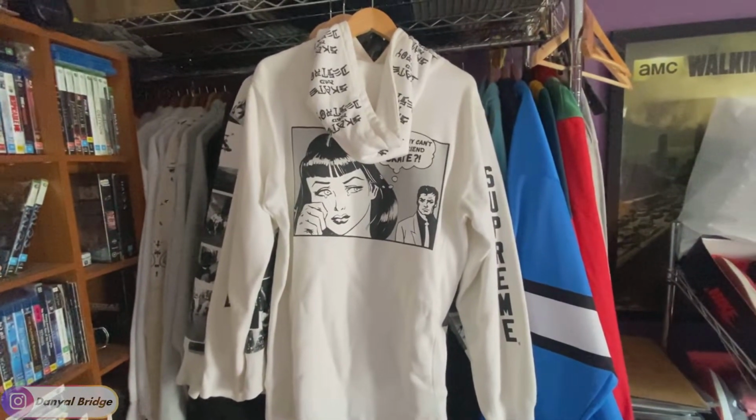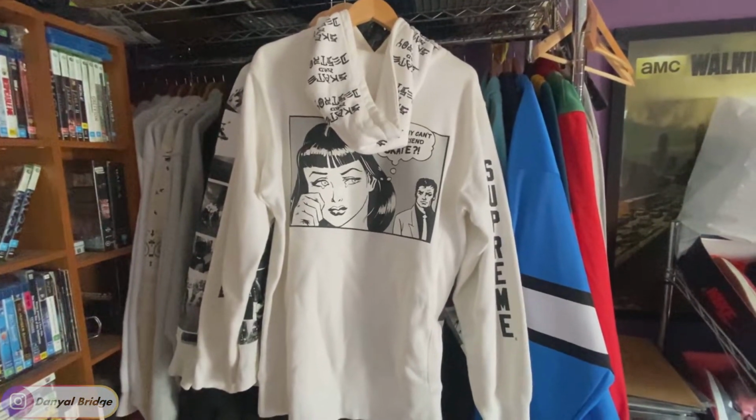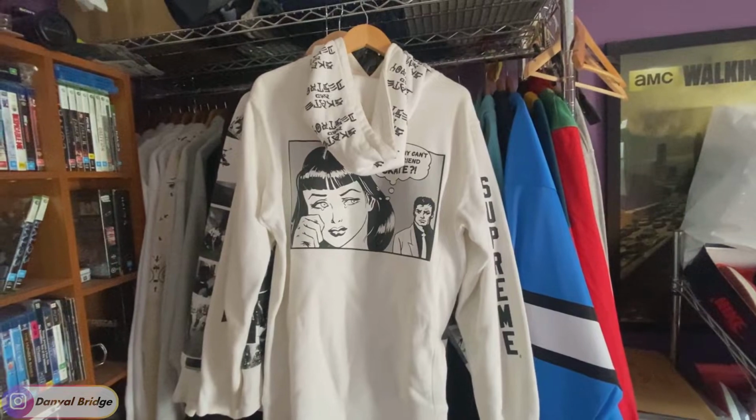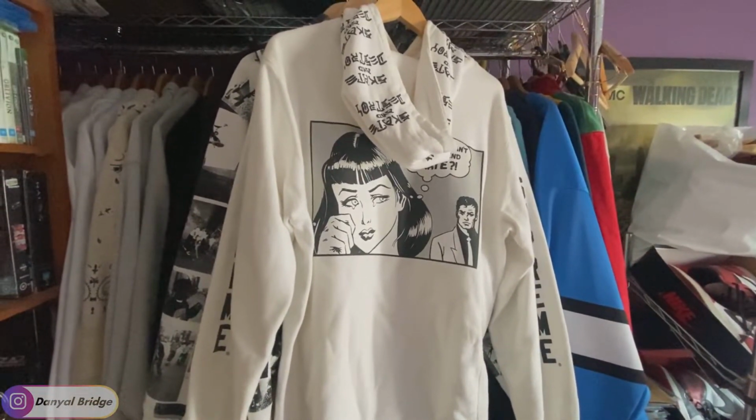But all around, a really awesome piece to introduce me to the brand for sure. And I still wear it every now and then. It's just not too often that I get to break it out, but a sweet little piece there. That's the first set of 3 pieces, guys. So we'll move on to the next set of 3.